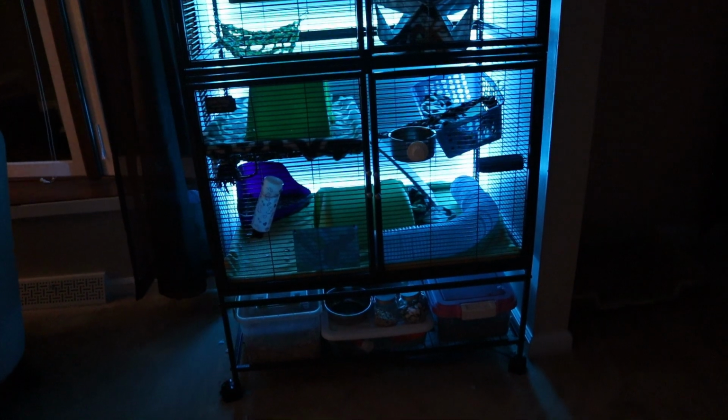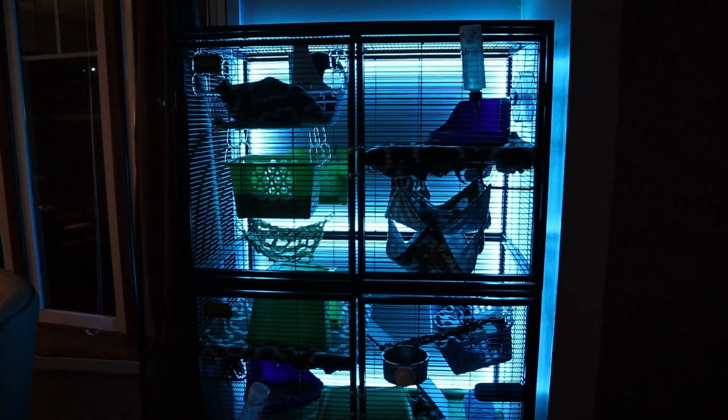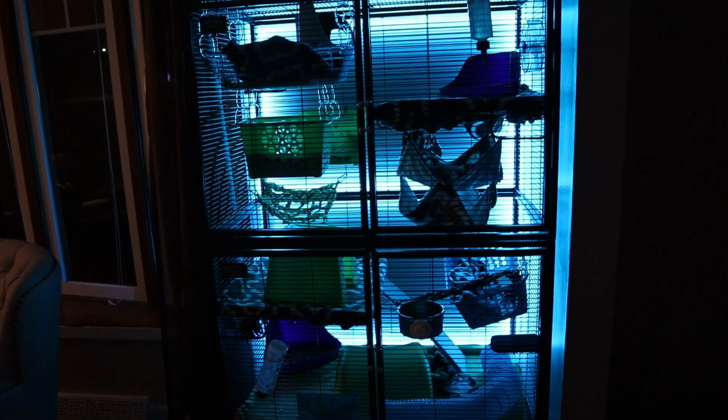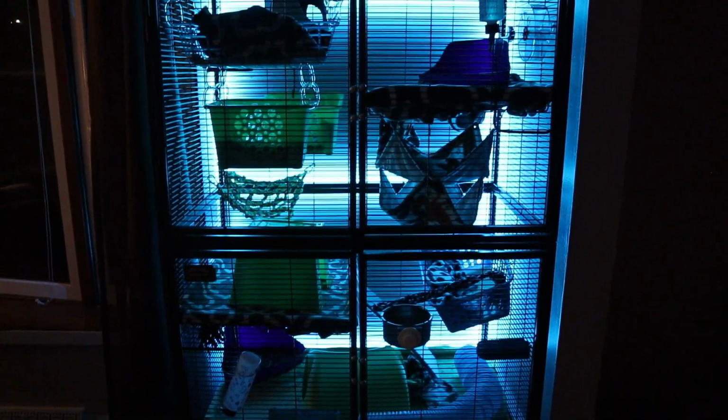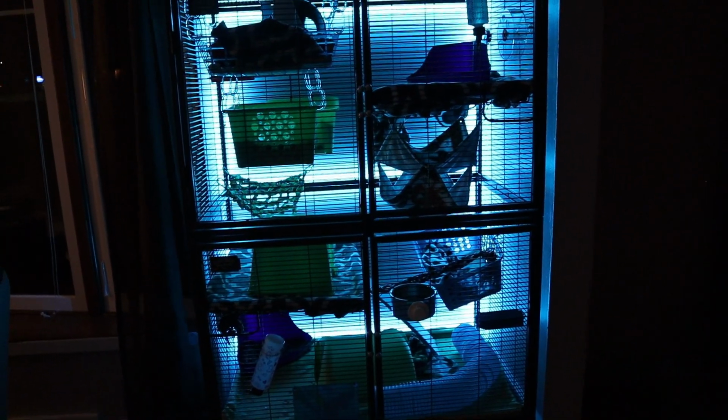The lights, for some reason on the camera, look super bright, but in person, they're not really bright. They're dimmed a little bit so that they're not overwhelming. And they're only on for a couple hours in the evening because the way that the window is situated and the sun comes through, it gets really dark in the evening. And honestly, when I turn their lights on, because it's connected to the light switch, that's when they know it's time to come out and do playtime before they settle down for the evening. So that's a fun little signal to them. But this is how their cage is currently set up.